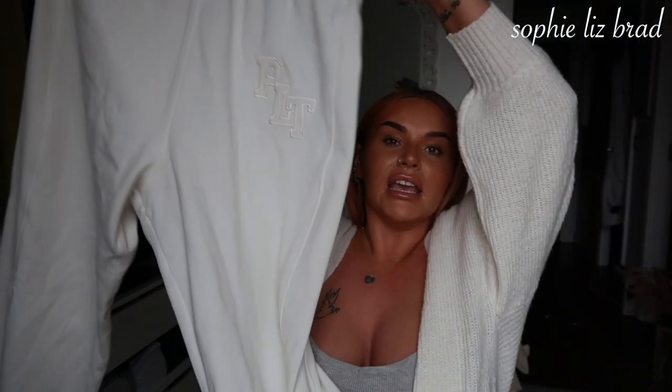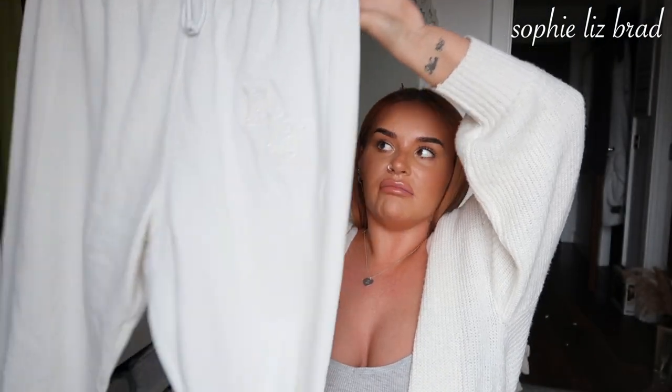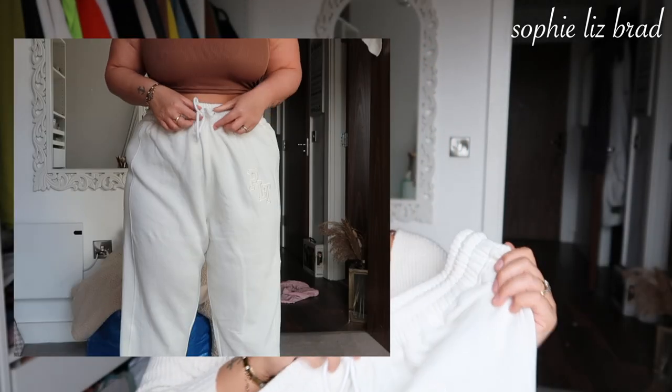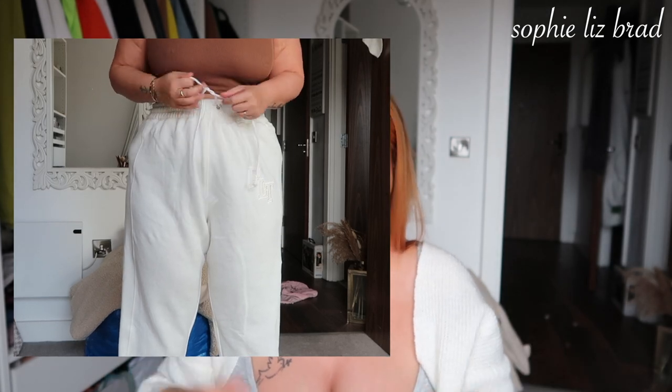Okay, first up is a pair of joggers that I had my eyes on for ages. And they finally came back in stock and I picked them up. And they are baggy, oversized, cream. Are they cream or white? I'd say a cream. It has a new PLT embroidered logo there, which I actually really kind of like, that it's quite minimal but still nice, and then at the sides it's just got a little side panel.